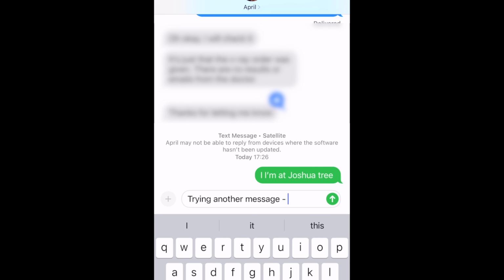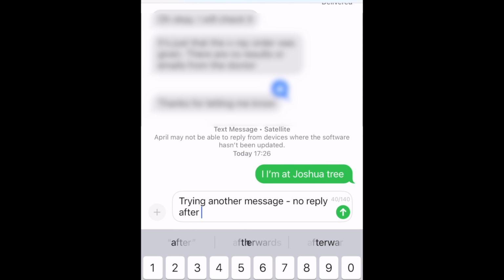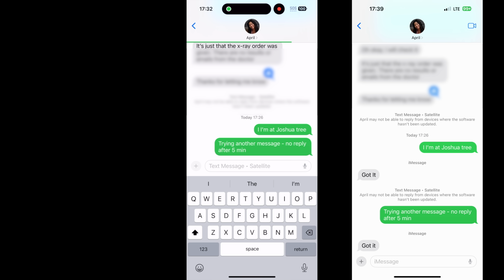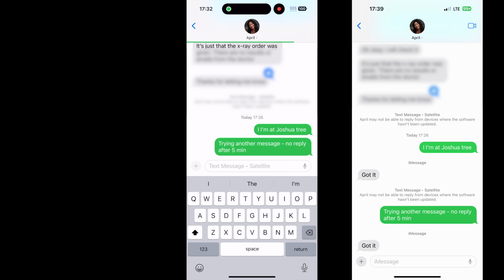Now, I didn't hear back from my wife who was standing by, and I did get this message that says she may not be able to reply from devices where the software has not been updated. So fair enough. I tried another message and didn't hear anything, and I did eventually get the messages back when I went back into cell phone range. Again, this is beta testing, so if we were both on iOS 18 beta, I'm guessing it would work.